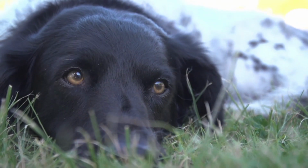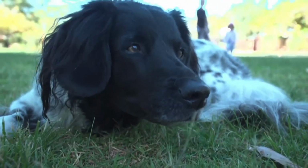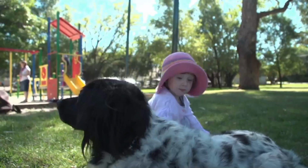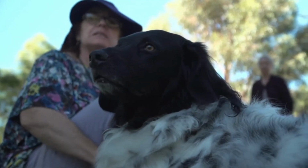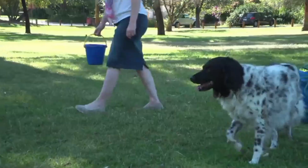Jopke is a well-travelled pooch. A year after she was born, she moved from the Netherlands to the United States, where she worked as a therapy dog. She now lives in Australia and has come out of retirement to help Janine and Sheila around the Kindy.